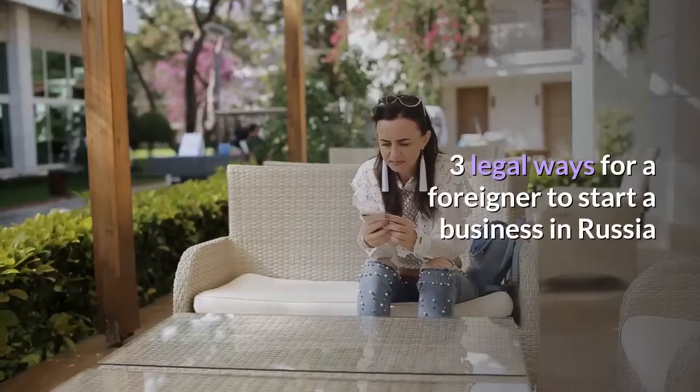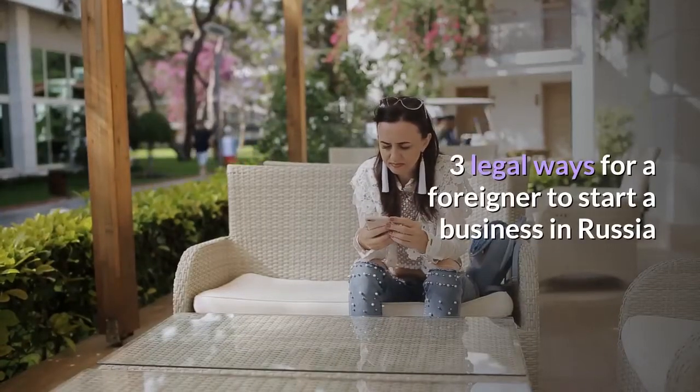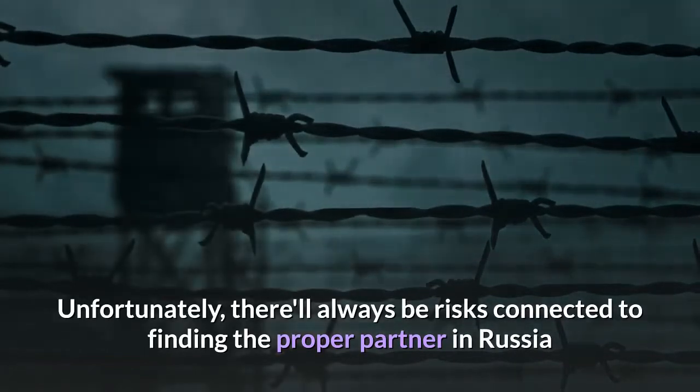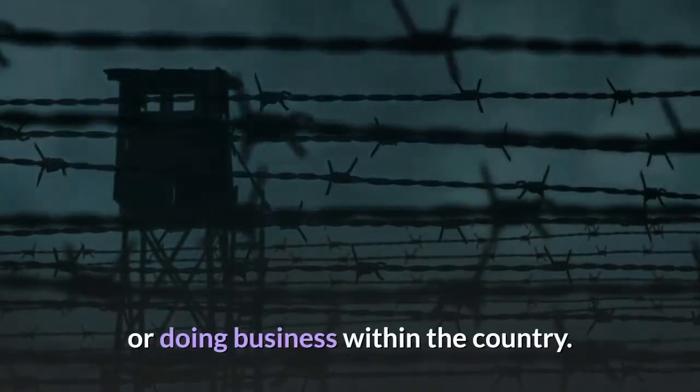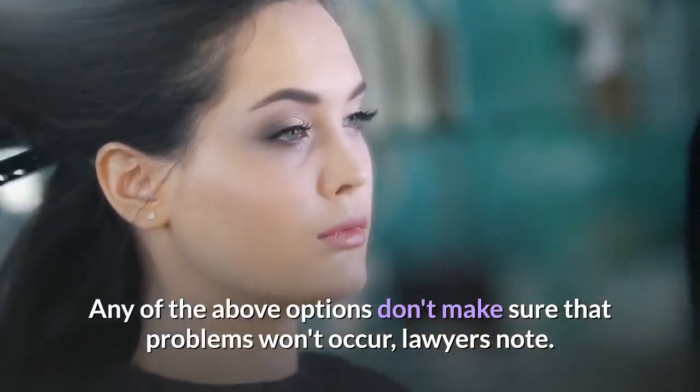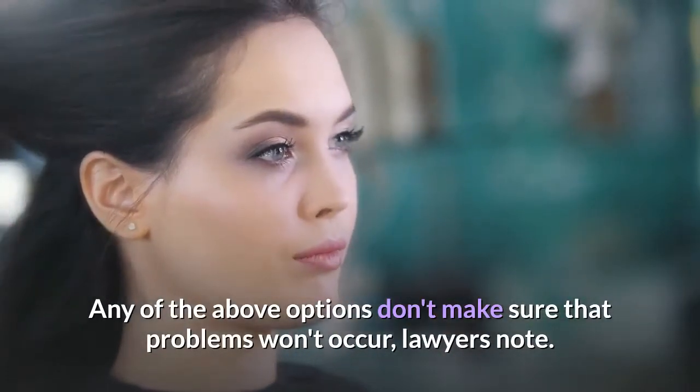3 legal ways for a foreigner to start a business in Russia. Unfortunately, there will always be risks connected to finding the proper partner in Russia or doing business within the country. None of the options guarantees that problems won't occur, lawyers note.